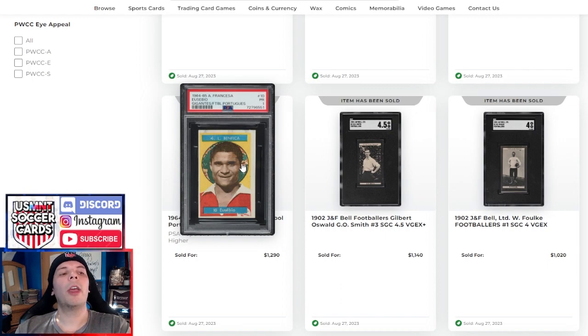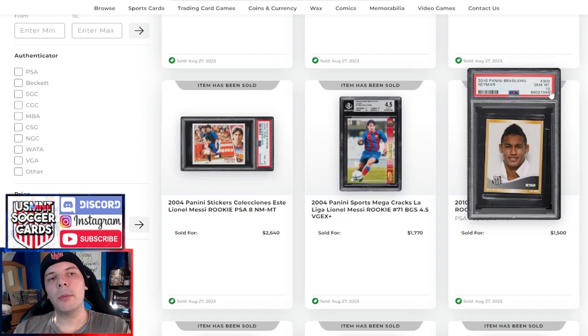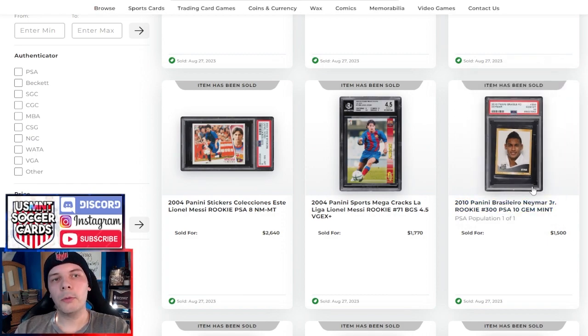Big blown up picture of Eusebio in front of an image of the world. And love the colors, yellow, red, blue, you got it all. Moving into the top 9, we have a PSA 10 Neymar Brasileiro in a pop 1 of 1 going for 1,500.